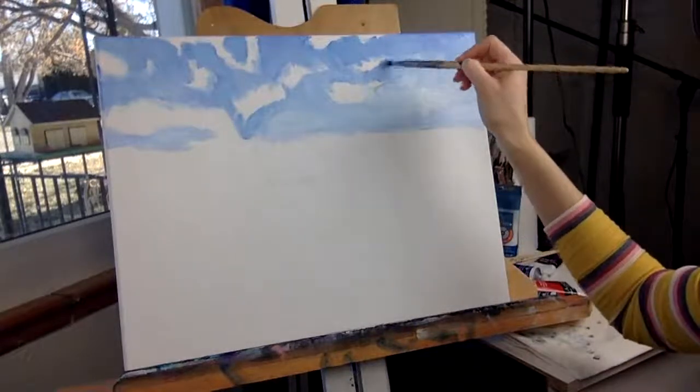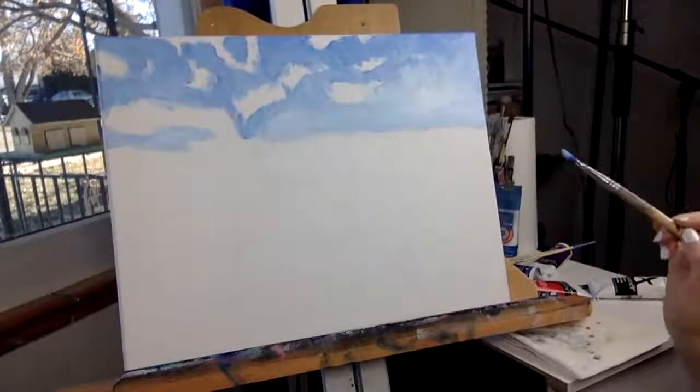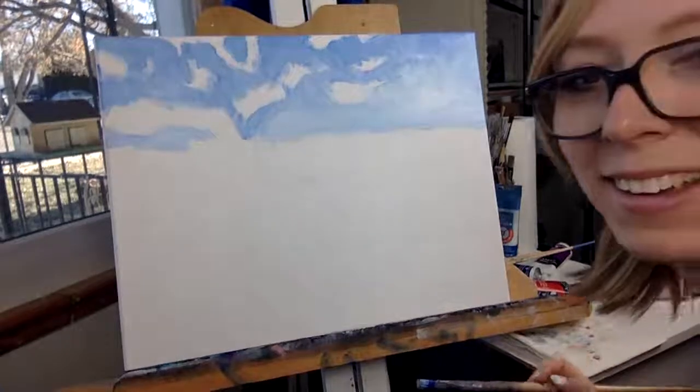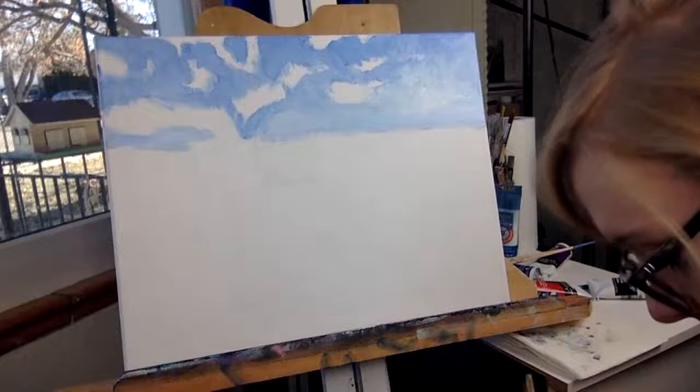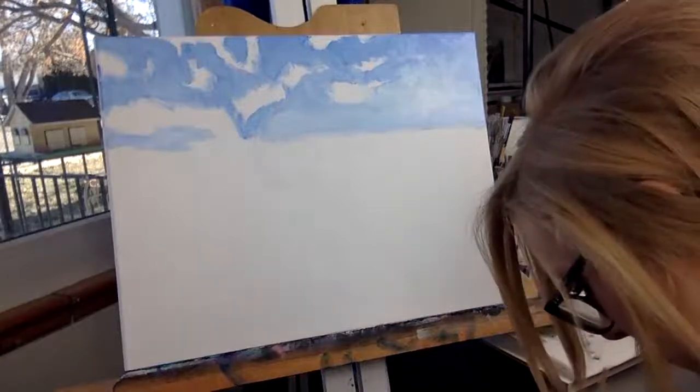It's coming along slowly, but you know, it doesn't always look like much when you just start with one color, but that's okay.